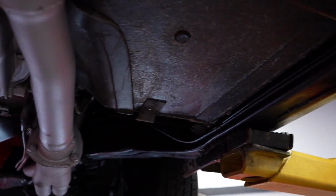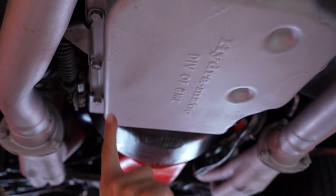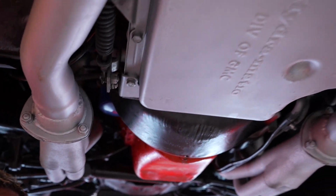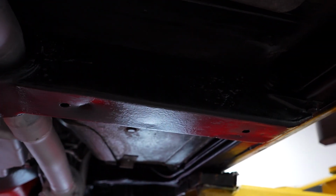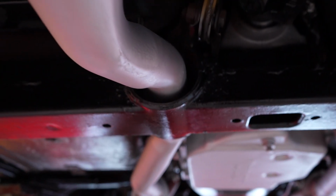Transmission pan is also fully exposed. You can see there are no leaks at this time all the way around the tranny pan. The flywheel is covered with a metal flywheel cover. Cross member that runs from frame rail to frame rail, supports the transmission up, and the exhaust pipes go through, is in good shape. There are no holes in it that are not supposed to be there.